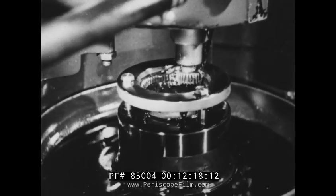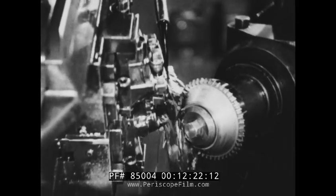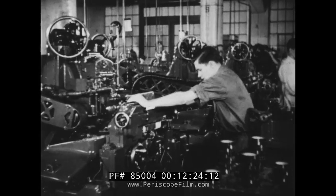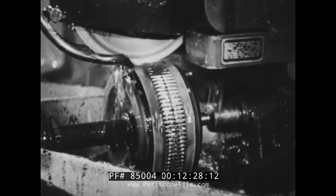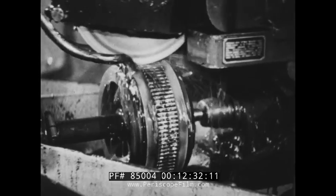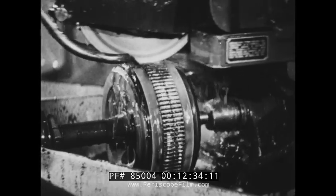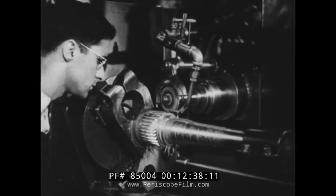An instance is the care taken after the gear cutting operation to eliminate even microscopic inaccuracies. This consists of grinding the teeth on these special machines. The gear teeth roll against the edge of the grinding wheel in exactly the same manner that they will roll against the teeth of another gear in the engine. The shape of the tooth is thus formed as nearly perfect as human skill can devise.